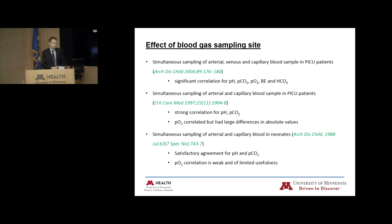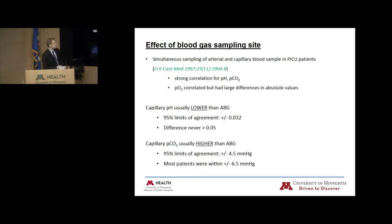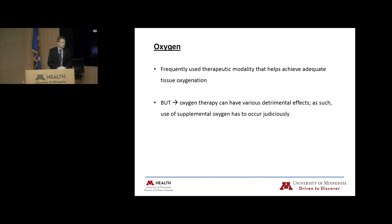So if you want to get a good understanding of your oxygenation, the arterial blood gas remains your standard of care. Whereas capillary blood gas samples usually produce good agreement on pH and PCO2. Specifically, these studies said that capillary pH usually is lower than arterial blood gas pH, but 95% of values were falling between plus or minus 0.032, and the difference was never greater than 0.05, which is pretty good for pH. And the capillary PCO2 is usually higher than the arterial blood gas PCO2, but again, 95% of values were falling between plus or minus 4.5 millimeters of mercury, and most patients were within the 6.5 millimeter range. So again, a good agreement overall, and a good surrogate if you don't have access to an arterial blood gas. So that essentially almost concludes my talk.